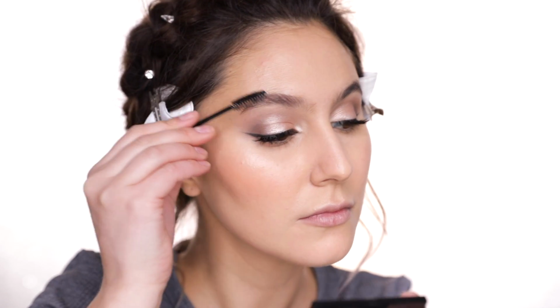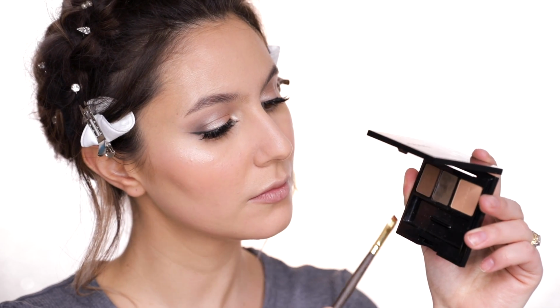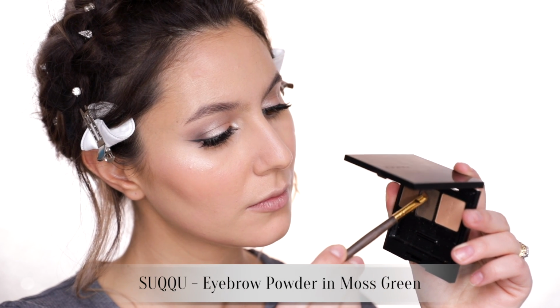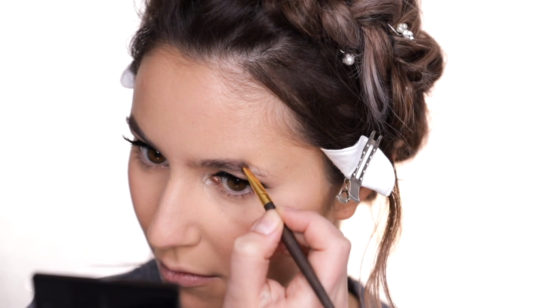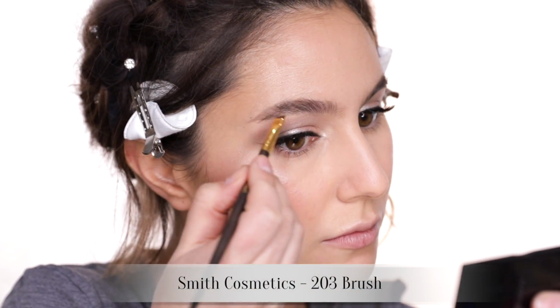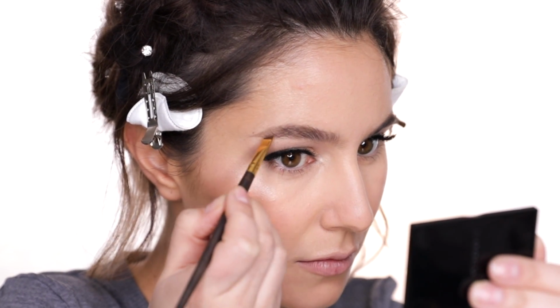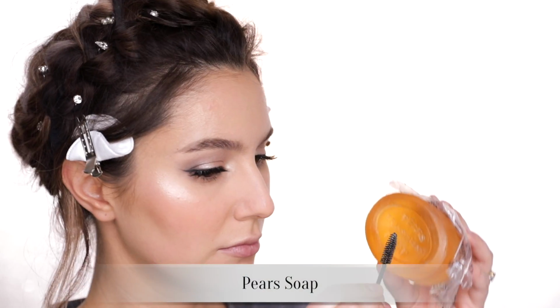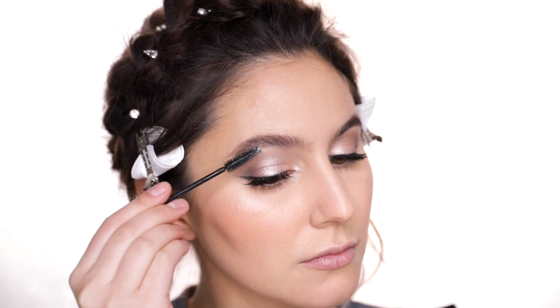Now, if you know me, you know I love a brushed up, textured, bushy brow, but I probably wouldn't do that for a wedding. So instead, I pretty much followed my natural shape, filled in any bald patches and elongated the tail a touch. It's essentially an enhancement of what I already have. And I'm using a brow powder here, as opposed to my regular Suqqu brow pen, because brow pens dry shiny, and when the flash hits it, the color just disappears, and your brows just disappear. It's really inconvenient. To keep the brows in place, I'm using soap. If you put this on a spoolie sparingly, it can be used as a strong hold eyebrow gel of sorts.